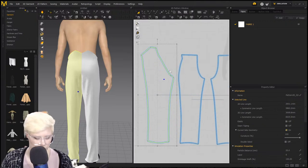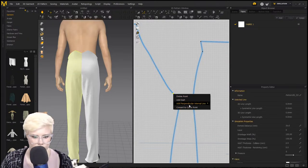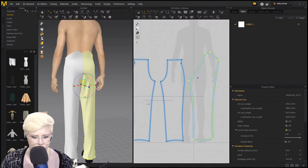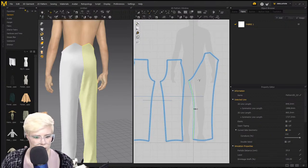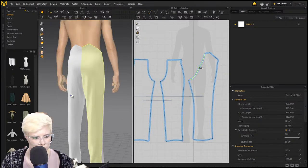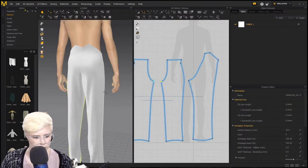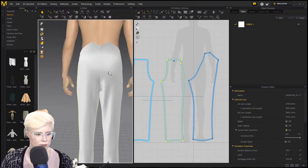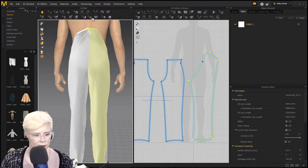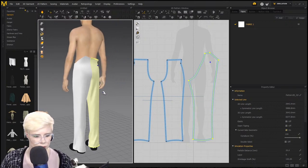Looks like there is still some bulk here, so I do want to convert to curve point. Remove some of that bulk, so let's see, pull it out here and some here. So it is relatively baggy, so I am continuing to pull it up because it would be worn with his suspenders, as well as this would be wool. So I'm going to go ahead and grab some wool fabric.